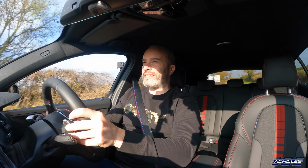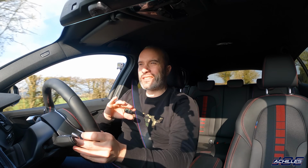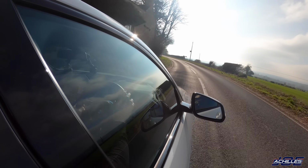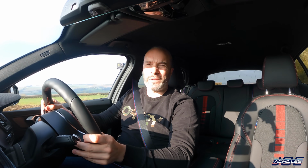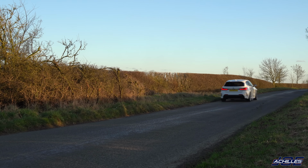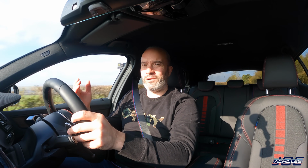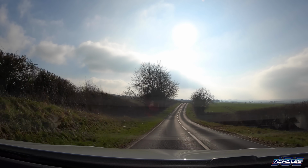I'd love to put this against an M135i in a rolling race. Obviously off the line this has got no chance. I think it has a 0 to 62 time of about 6.1 seconds, but that's all down to traction issues off the line. You're never going to launch a front wheel drive car on road tyres any quicker than about 6 seconds to 62 miles an hour.